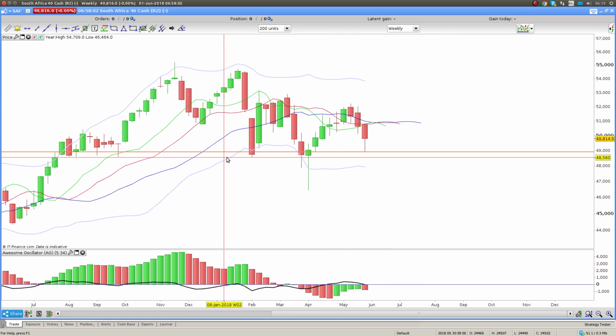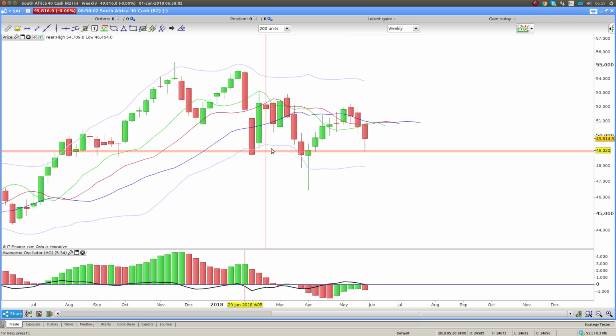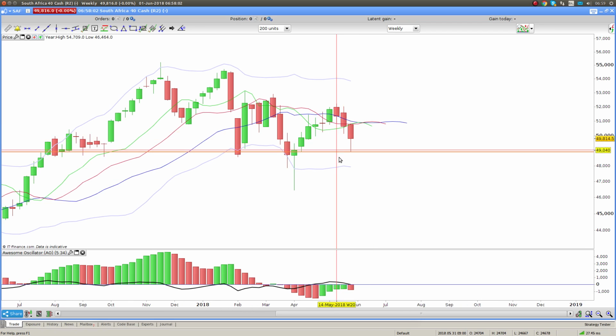So from the Aussie perspective, I've drawn this level in where we got to because we know it's a pretty key level. But the question is, are we going to close on our low, which would be a very bearish signal, or are we going to continue this move to the upside?